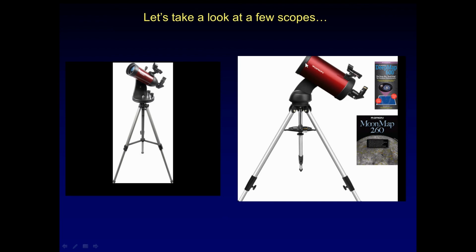Primary mirror is back here, secondary mirror is up here, eyepiece is out there. On the flip side back here is probably the controller. This is probably, in all likelihood, a GoTo. And that's fine. I believe this is in the upper hundreds, so it's not over 1,000, but this is a decent scope. And it's relatively portable. This part detaches from the base, so it's not a bad scope.